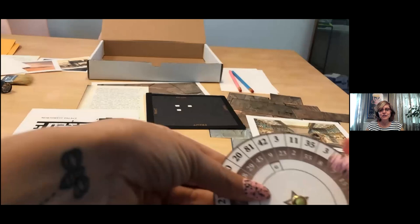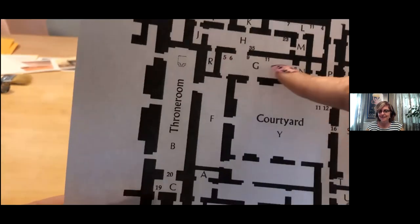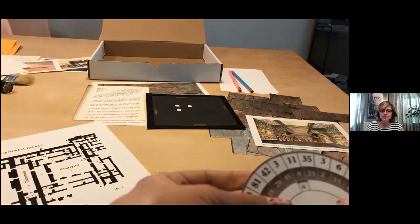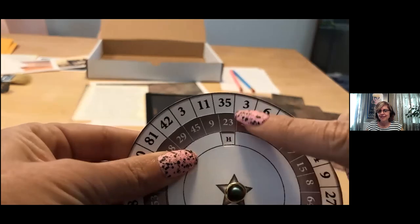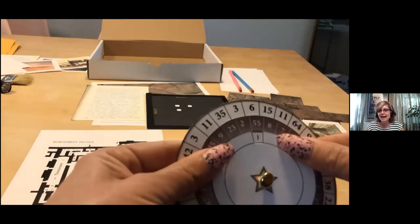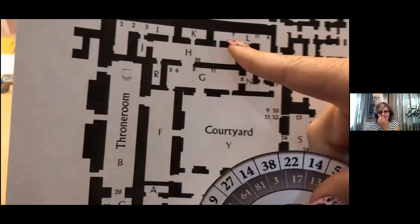If they set their dial to G, and then look at the numbers included in room G, 5, 6, 9, and 11, and line up any two of those numbers, they can begin to lock the dial in place. As you can see here, we have H, 23, and 35. And as we look at the map, there are only two panels in that room, which are in fact 23 and 35. Now the dial is locked, and room L will reveal the placement of the final two panels, 7 and 11.